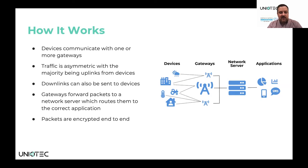So the gateways forward the packets on. They receive the small packets from the device and forward that onto a network server. And the network server deals with deduplicating the data. So if your device is received by multiple gateways, like they are in Norwich, only one packet will get forwarded onto your application. And it also deals with which gateway is closest to your device and best place to send any downlink messages to it.